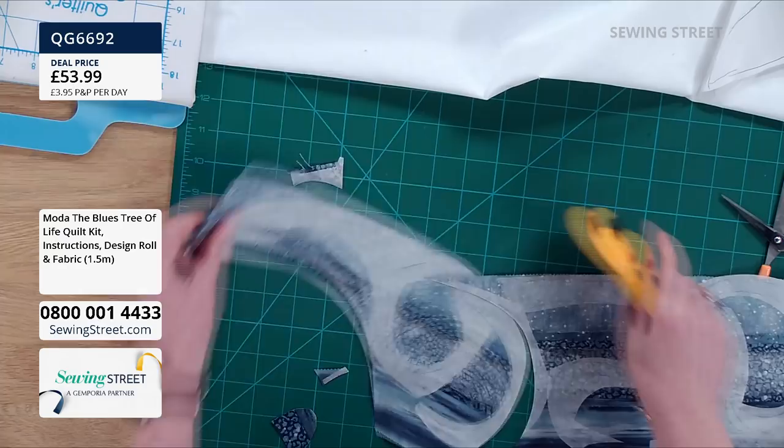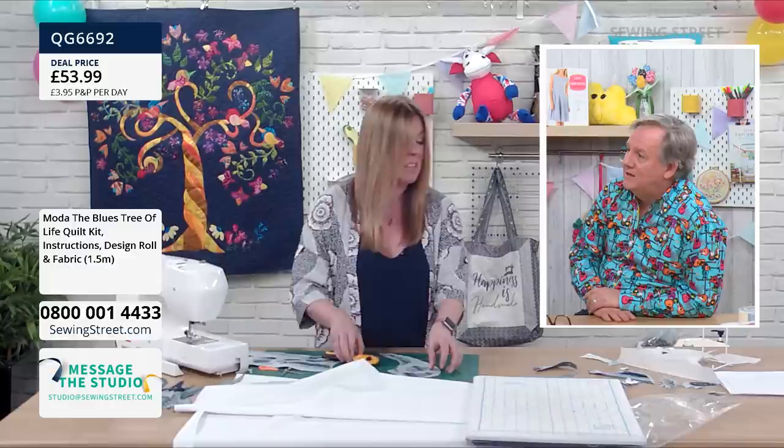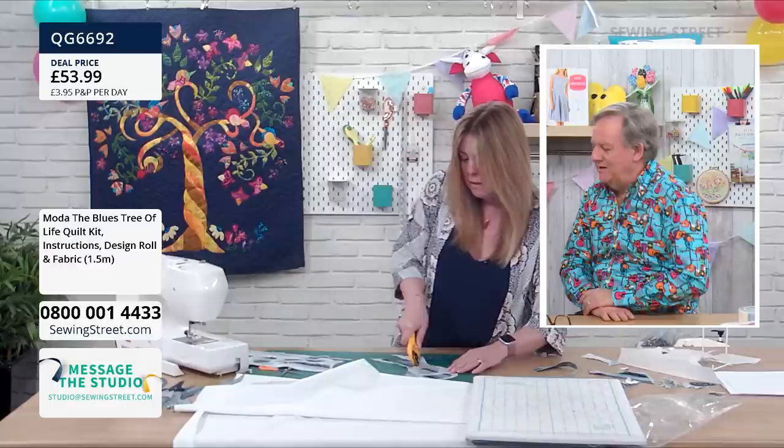Always cut away from you, not towards you, so just move it around. Also keep all these extra little bits that you're cutting off, especially if they've got Bondaweb on them, because they could be an extra branch. Or they could be a beak or a leaf or something like that, couldn't they? You don't need to go to a new piece of fabric for every single piece.